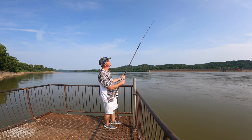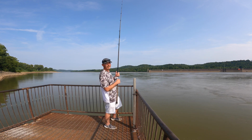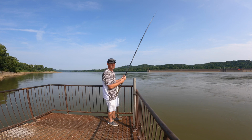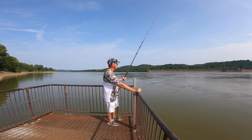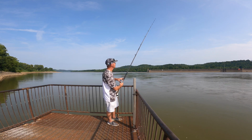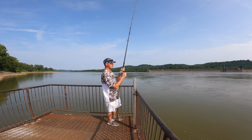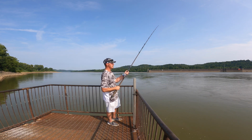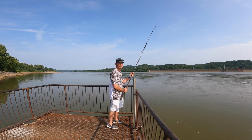There we go. Just had one. I felt him. Unless he rumped the line. Give that just a couple feet. Straighten it out a little bit and get it moving.